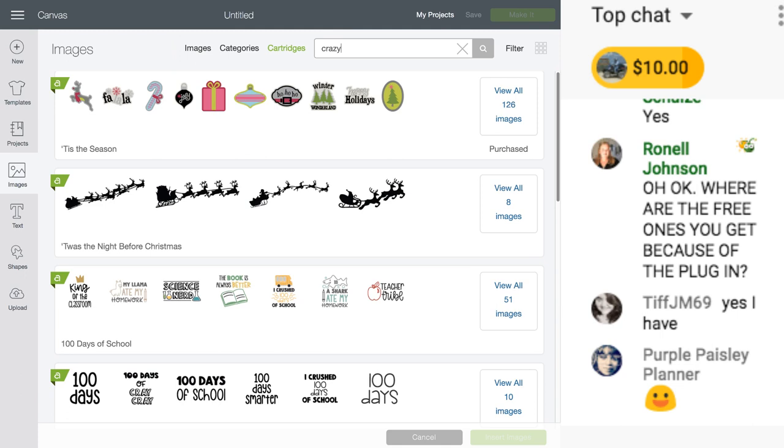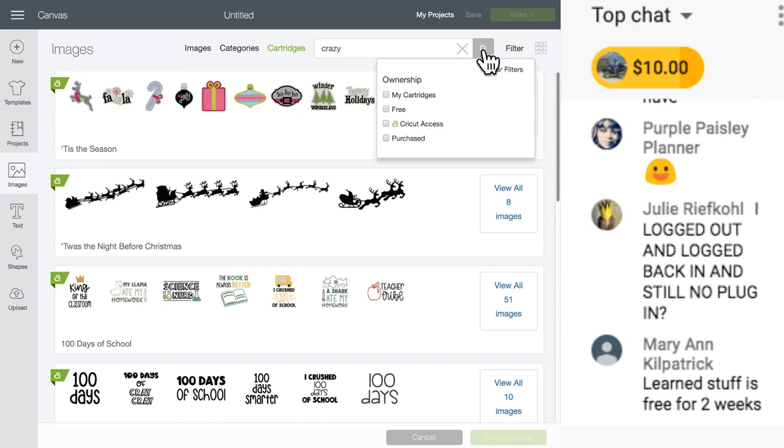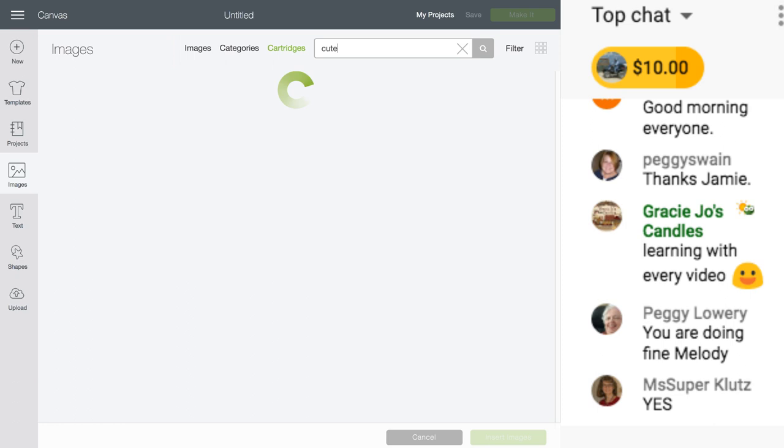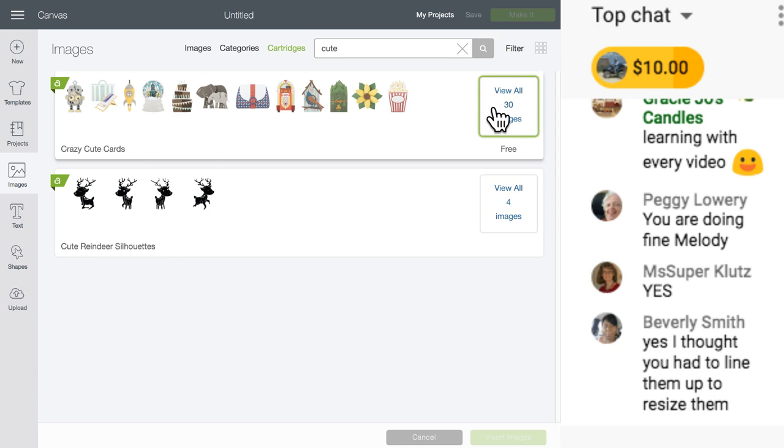I think that's the one, right? Oh, not filter. Click search. Oh, no. Oh, crazy cute cards. Okay, here it is. Crazy didn't work. I don't know why. So these are the free images.